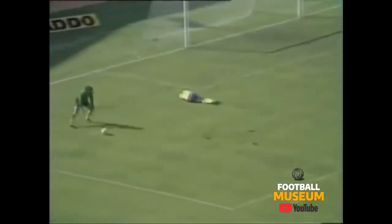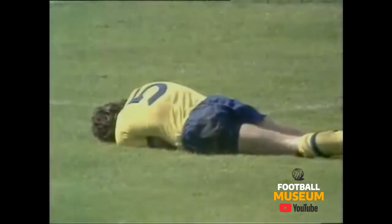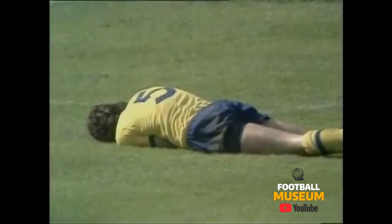Back with Jennings, and there's, I think it's David O'Leary on the... Yes, O'Leary is injured. And Jennings gets it away, and into touch.